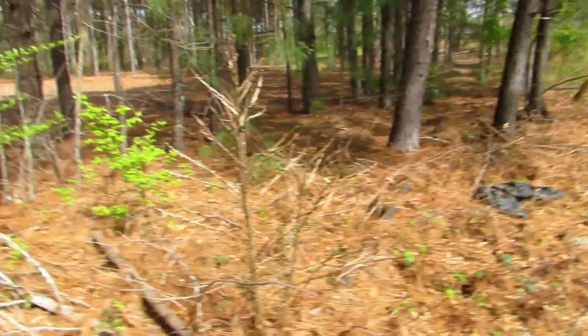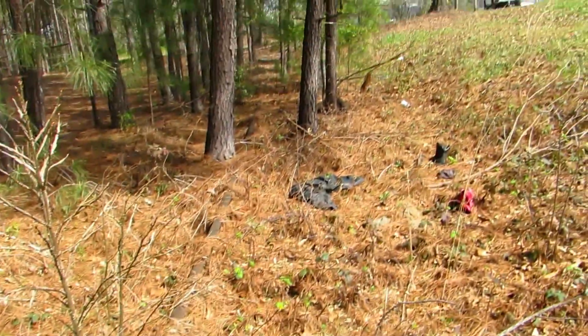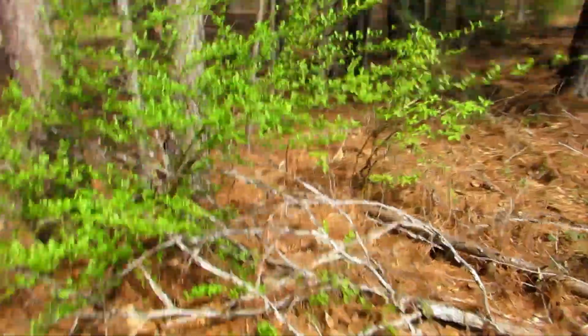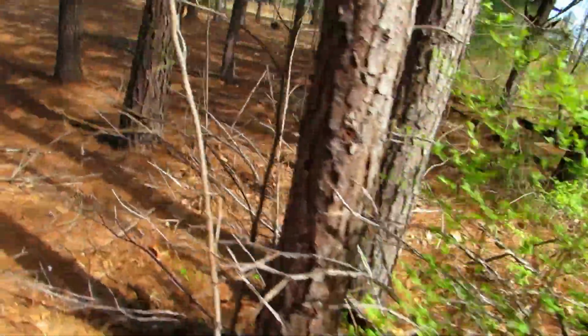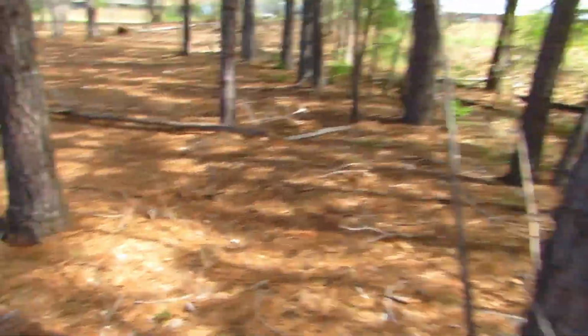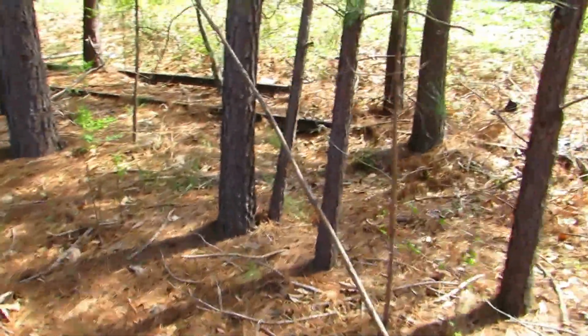And now they've completely cut this back. Yeah. And for good reason. Briars. A lot of briars. Okay, let's get off the roadbed now. Continue walking. So, yeah, they logged all this out. Oh, yeah, but here's a better view.